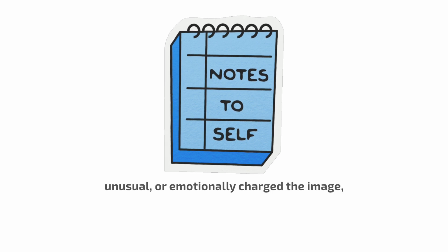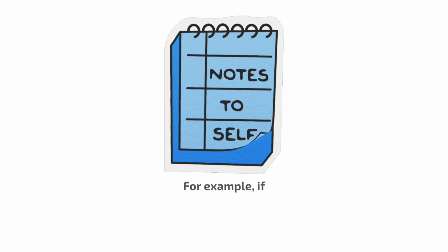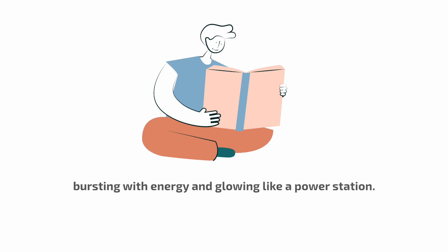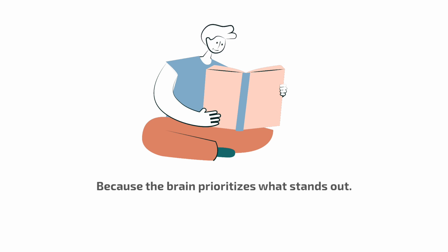The more vivid, unusual, or emotionally charged the image, the more your brain holds on to it. For example, if you're trying to remember the mitochondria is the powerhouse of the cell, don't just repeat the sentence. Instead, imagine a tiny factory inside a cell, bursting with energy and glowing like a power station. The sillier or more dramatic your image, the better your brain remembers it. Why? Because the brain prioritizes what stands out, and ordinary facts usually don't.